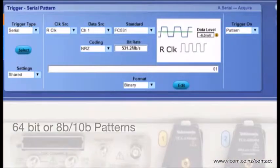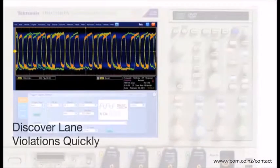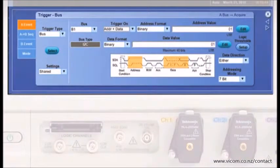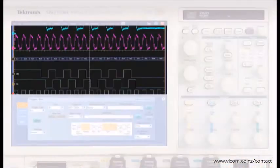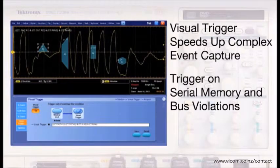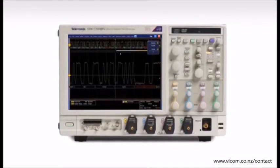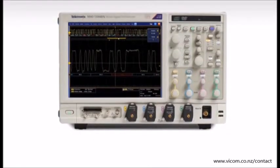Triggering on a specified serial pattern provides a tremendously powerful debug tool for many of today's buses. This powerful triggering system can also trigger on those ubiquitous lower-speed serial buses. Set up and define the trigger on protocol words associated with the I2C or SPI standard. Quickly verify memory or serial bus traffic. On the MSO DPO70000 Series oscilloscope, the powerful pinpoint trigger system makes finding complex signaling events easier than ever.